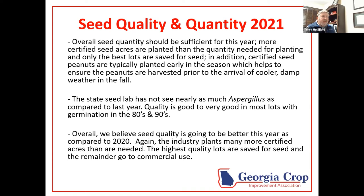As for seed quality and quantity for this coming spring, overall seed quantity should be sufficient for this year. Typically more certified seed acres are planted by the companies than the quantity that's needed for planting, and that allows them to only save the best lots for seed. In addition, certified seed peanuts are typically planted early in the season, which helps ensure the peanuts are harvested prior to any cool, damp weather, which may occur in the fall.